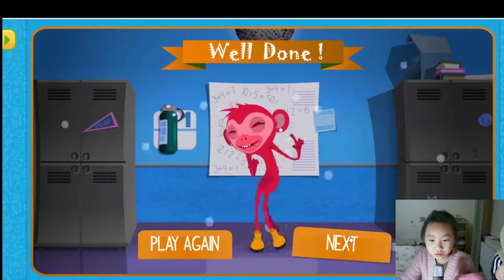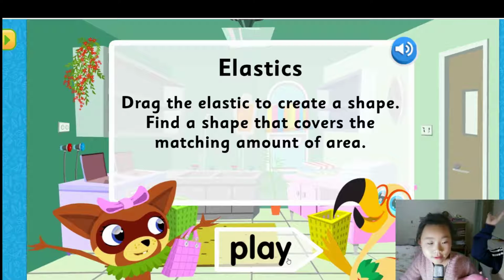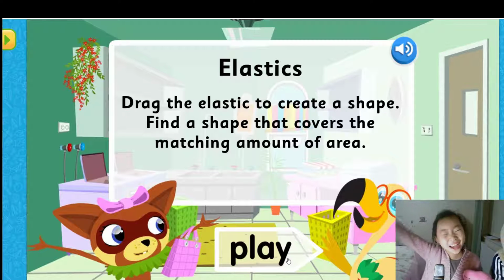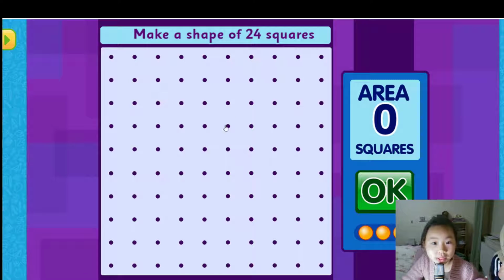Next, elastics. Drag the elastic to create a shape. Find a shape that covers the matching amount of area. Perfecto! Drag the elastic to create a shape. Okay, I think I can do that. Make a 24 square shape. What? I have to make 24 squares. Only 6 squares.